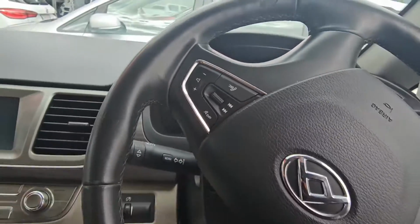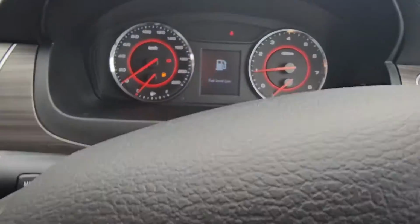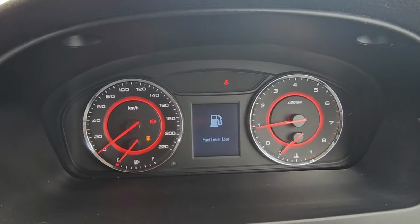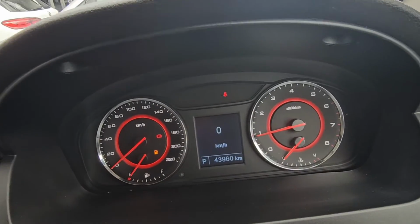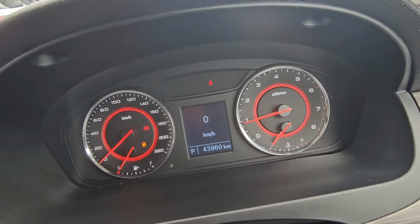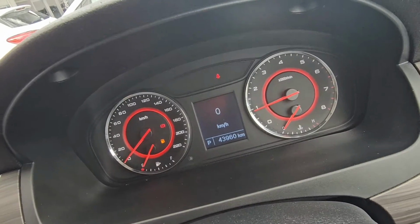So close this up. Very quiet little 2-litre turbo. Alright, so obviously you're due for some fuel, but other than that, obviously no engine lights or dash lights or anything like that. We don't touch any cars obviously, but they've got to be all compliant before they come onto the yard.